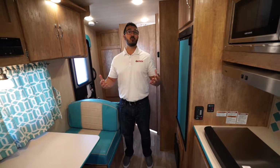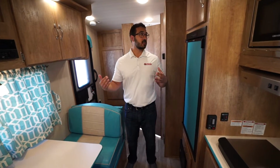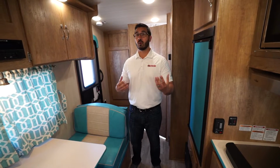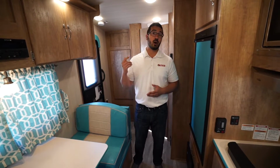If you want a nice throwback but want some modern amenities, this might be one for you. It has a lot of great things in here. This particular coach is a couples coach, meaning that it doesn't have a ton of space for sleeping other family members. But if it's just two of you, you like the throwback look, it's awesome.